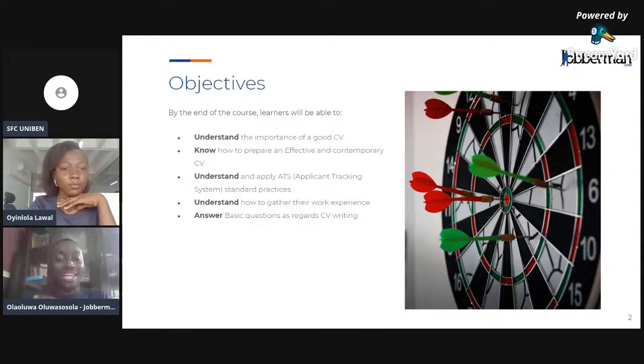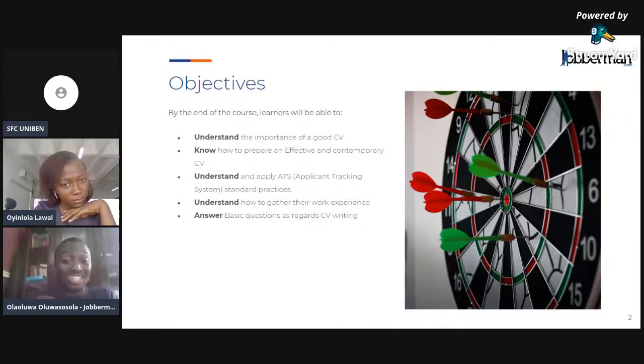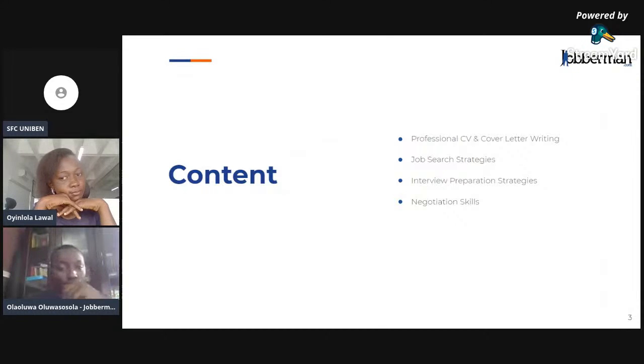First, by the end of this session, you should be able to understand the importance of a good CV. Also, you should know how to prepare an effective and contemporary CV. Take note of the word contemporary because there are so many CVs that are outdated. There are so many CVs that people used to write in the year 1990, and unfortunately, some of us are still writing those CVs. Also, we would understand how the ATS system works, which is the applicant tracking system, which is used in so many competitive applications. Then understand how to gather your work experience to put it into your CV. So that's core of what we'll be doing today.